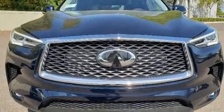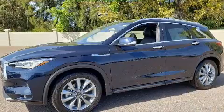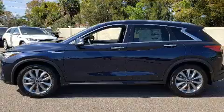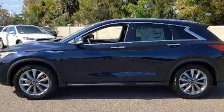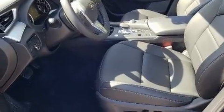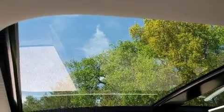Climb inside the 2020 INFINITI QX50. Under the hood, you'll find a four-cylinder engine with more than 200 horsepower, providing a smooth and predictable driving experience. Well-tuned suspension and stability control deliver a spirited yet composed ride and drive. The engine breathes better thanks to a turbocharger, improving both performance and economy.